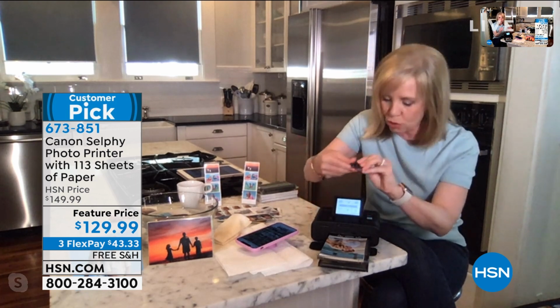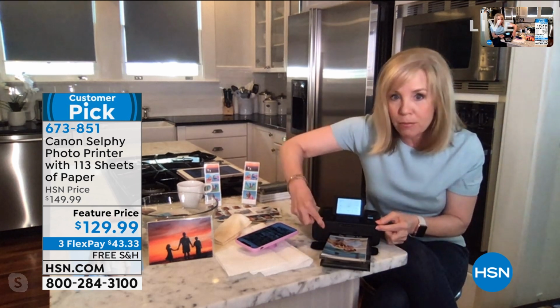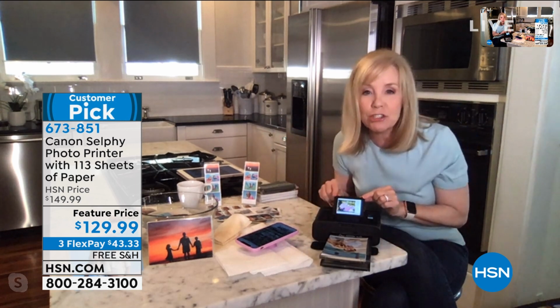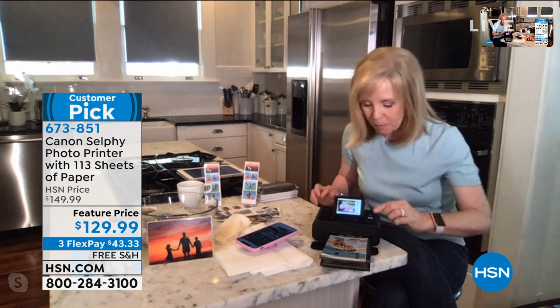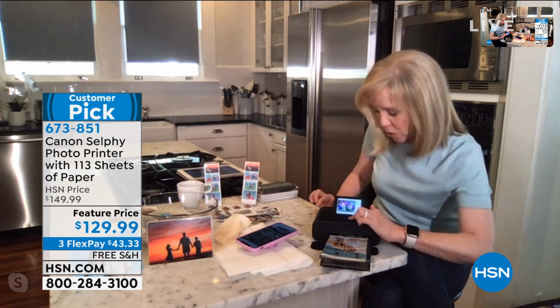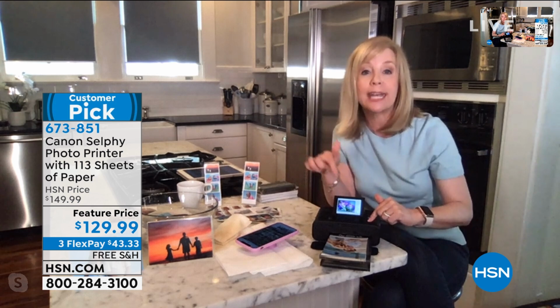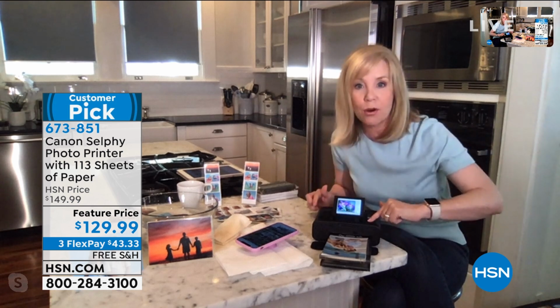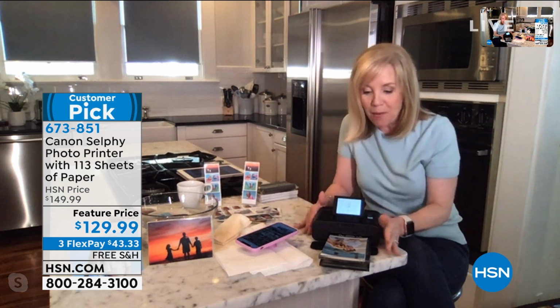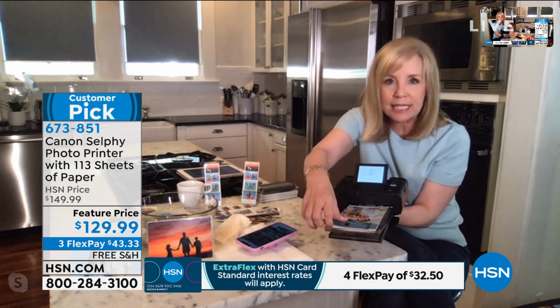Instead of going down to the drugstore, you pop in your SD card or your memory card right here, and your picture pops up here. You can edit on board, or you just scroll through. Sorry, I'm doing this upside down. Or you just scroll through, select a photo. You can select all. You can edit on board. You can make a collage on board, and you press print. I want to show you the size again. And by the way, it prints it out in about 30, 40 seconds.